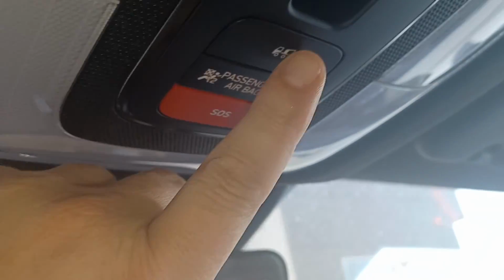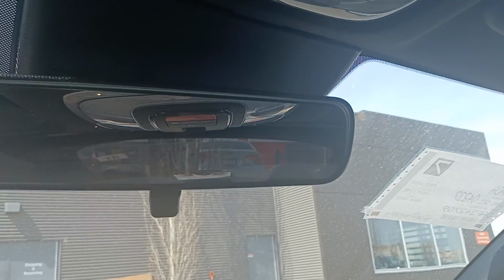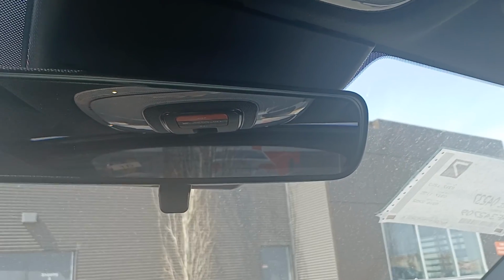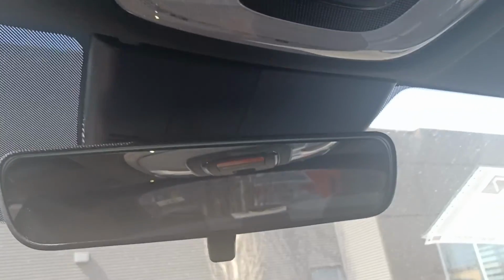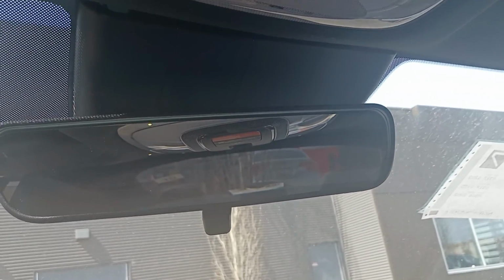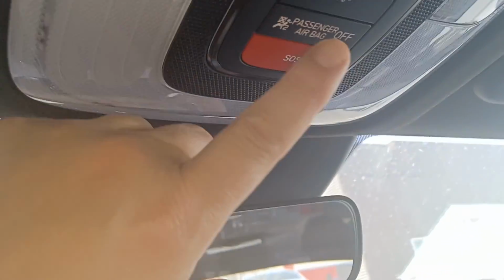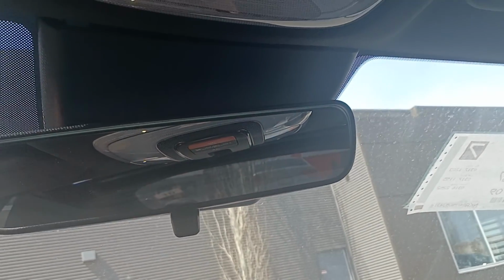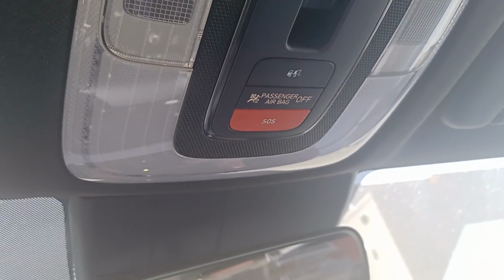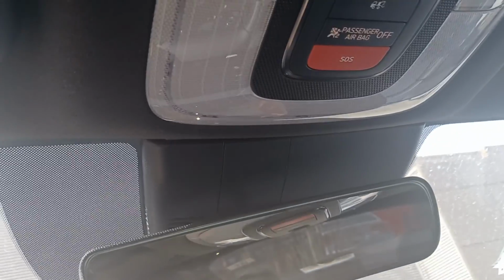You have your tow button here, so if you break down, because Hyundai comes with a 3-year and unlimited kilometer roadside assistance, you just hit that. It sends an exact pin to the tow company and it brings them to you, and off you go. This is your SOS button. Your SOS if you are needing help, emergency help. This sends fire, police, ambulance, you name it, it sends it to your location as well.